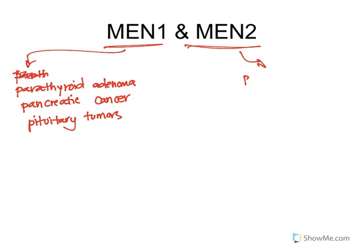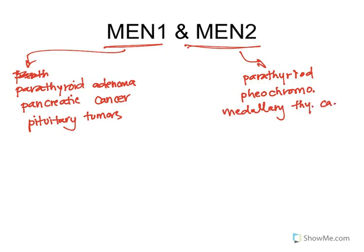MEN 2 is parathyroid adenoma again, or adenomas, pheochromocytoma, and medullary thyroid cancer. Very, very popular test question.